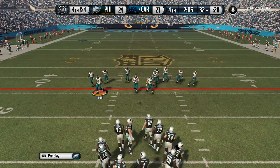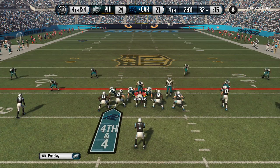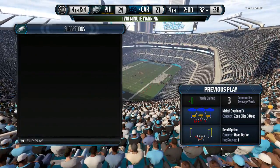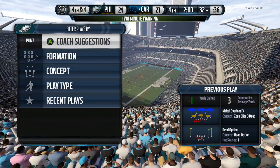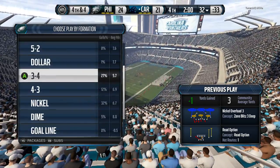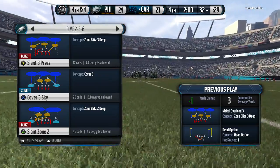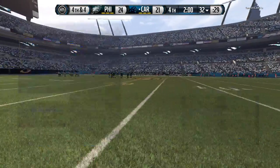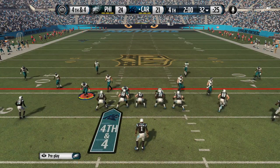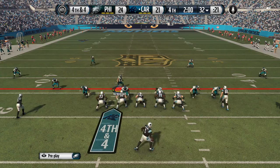Going for it on fourth down. We're drawing near a close, and the defense is trying to preserve a victory. 2 minutes to go before this one's in the books. Offense still on the field here on fourth down, and they'll need to pick up 4 for the first. They'll go for it on fourth down.